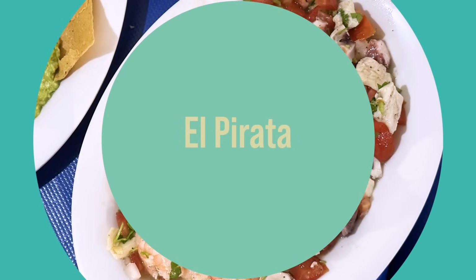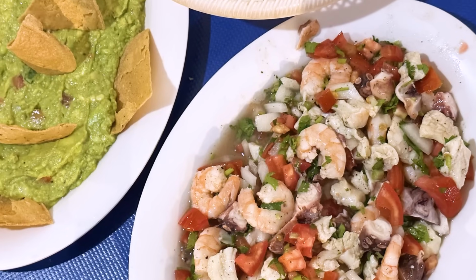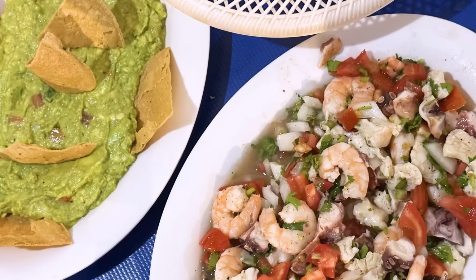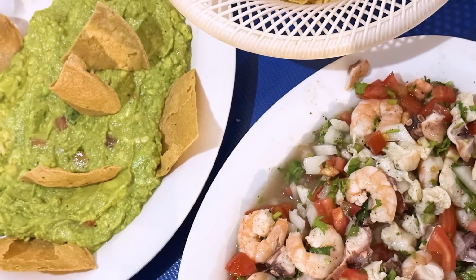The second place, El Pirata. So this is a seafood place as well. They serve ceviche, huge portions of ceviche. We got the pequeño, the small one, and that was more than 4 of us could finish. So I have no idea how big the big one is, but they serve a big one as well. Really great guacamole, also a huge portion of it.